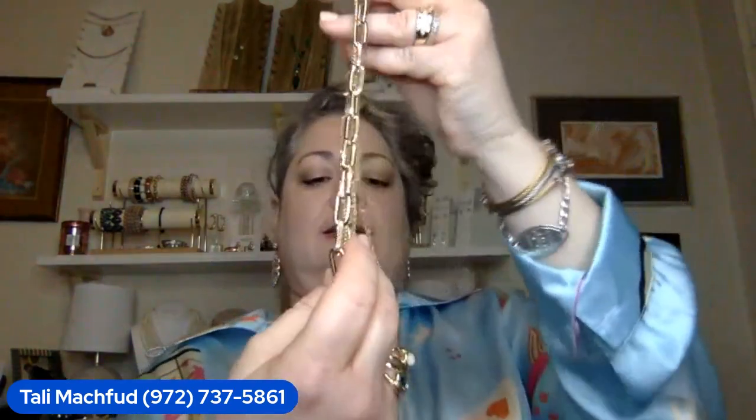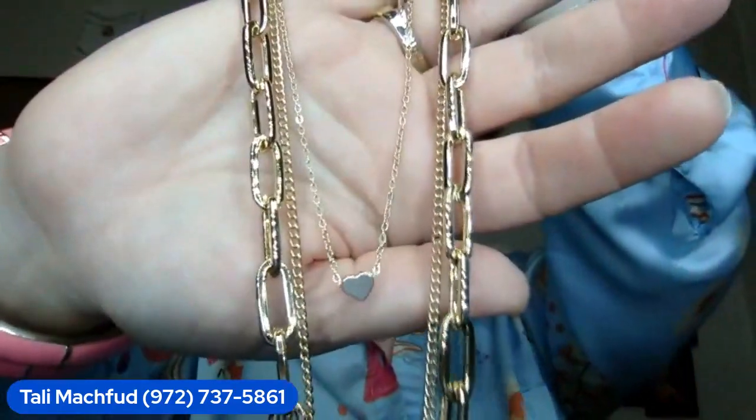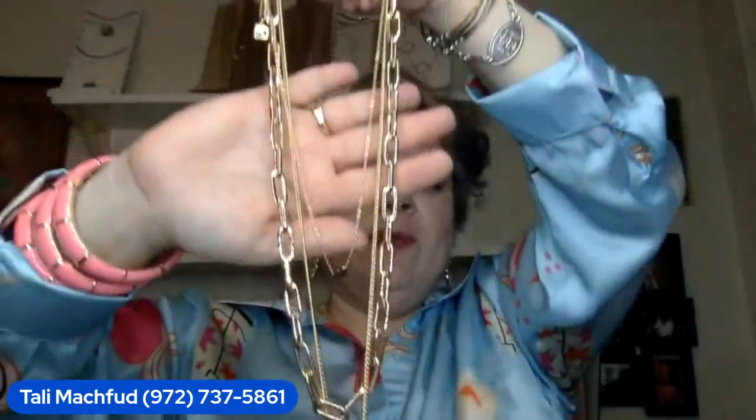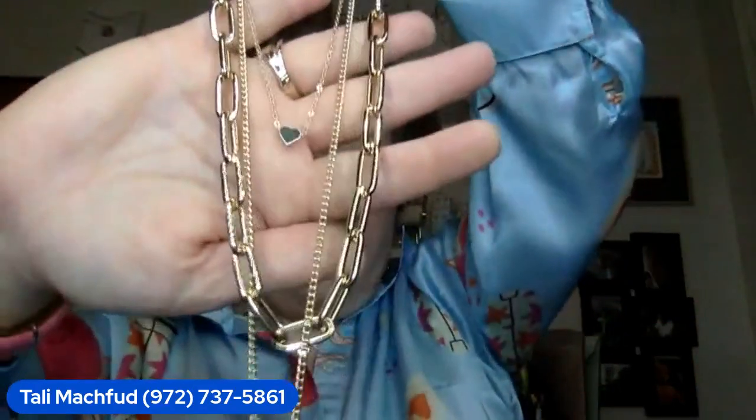All right, this is a 3-in-1. Okay, may or may not be showing this to you. Hold on. Okay. Oh, thank you, Alexa. Okay, this is a 3-in-1. You're going to have a little dainty heart, this thicker paperclip chain, and then the lock. Now these all three come apart. You can layer them. You can wear it long all together, but that is the Alexa. Again, it comes in silver as well. It is $60, right on the money.